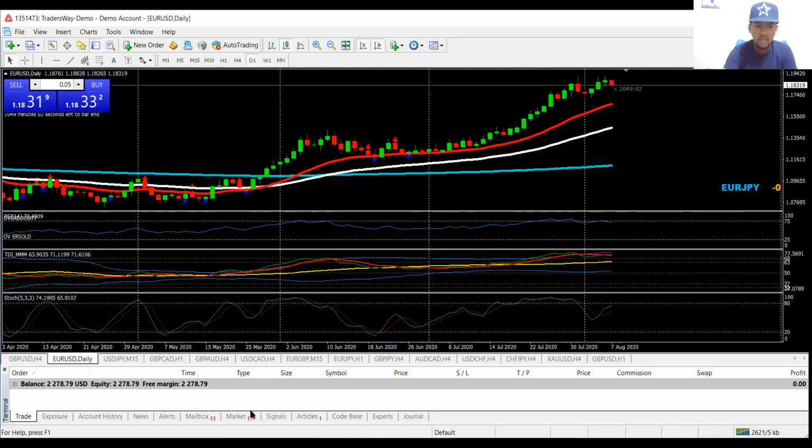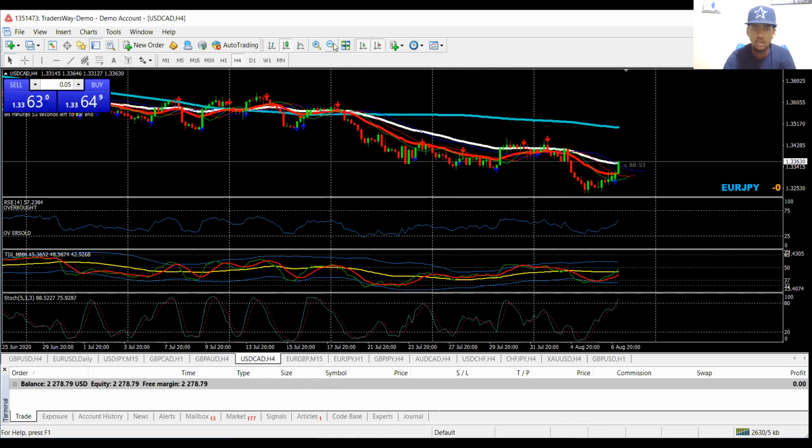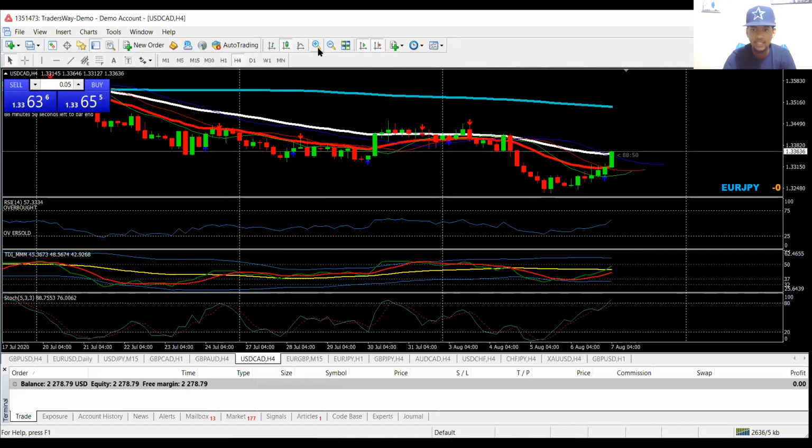Okay, so let's go to USD CAD. Like I said, I'm only going to do a couple of these because I don't want to make this video too long. But the USD CAD now has been respecting the 20 moving average. It was actually kind of stagnant here, and it finally shot beneath the 20 MA. My 20 MA is the red line for you guys wondering what I'm talking about. We're looking at it on H4.